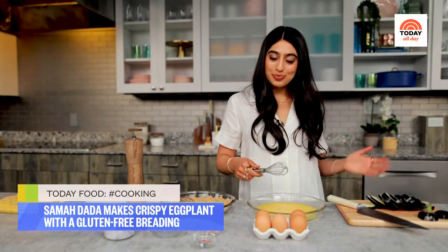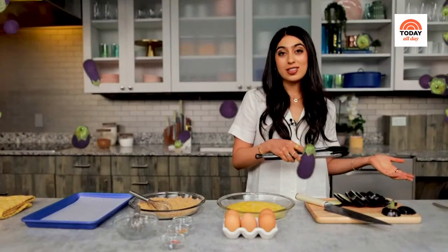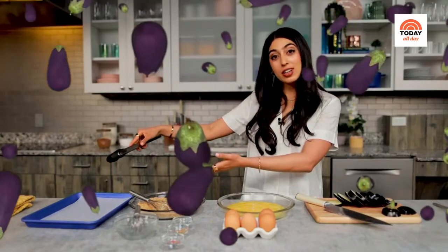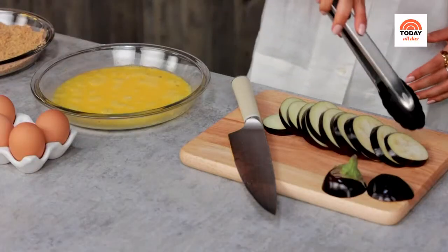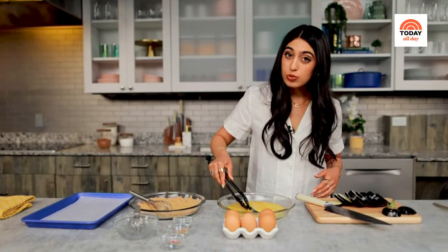Now it's time to assemble. This eggplant has really been on a journey, from being forgotten in the fridge to going down the line to flavor. I mean, lucky eggplant though. We want to dip it straight in this egg mixture. Make sure it's really well coated.